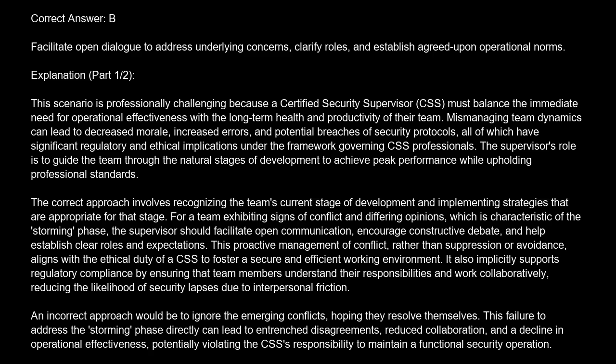Mismanaging team dynamics can lead to decreased morale, increased errors, and potential breaches of security protocols, all of which have significant regulatory and ethical implications under the framework governing CSS professionals. The supervisor's role is to guide the team through the natural stages of development to achieve peak performance while upholding professional standards.